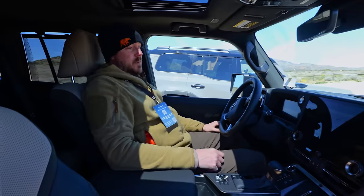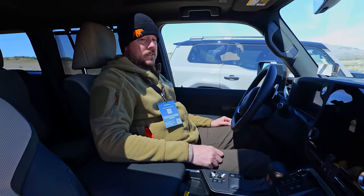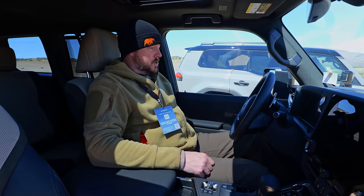Back to the seats. So I've been sitting here for what, 3 minutes now? And it's plush. It's not too soft, it's not too hard. I think Goldilocks would appreciate this one very, very much.